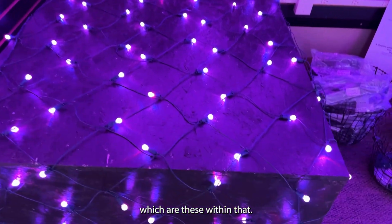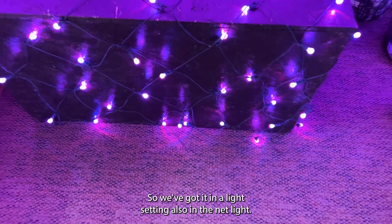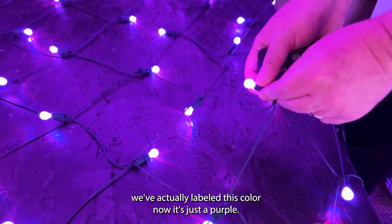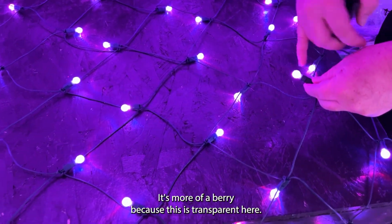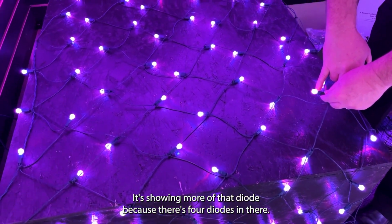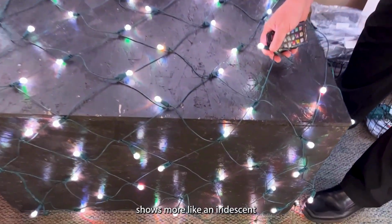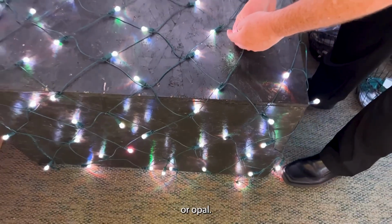Which bulbs are these with the net light? Oh, so this is the new G12. Thanks for bringing that up. So we've got it in a light set and also in a net light. One of the things, we've actually labeled this color now instead of just a purple, it's more of a berry. Because this is transparent, it's showing more of that diode, because there's 4 diodes in there: the red, green, blue, and the warm white. And then with this, the pure white shows more like an iridescent or opal.